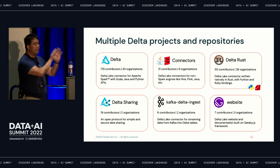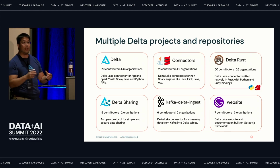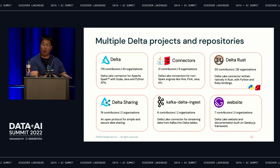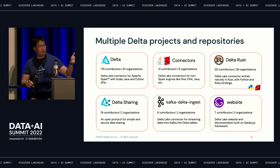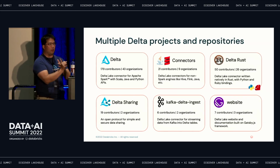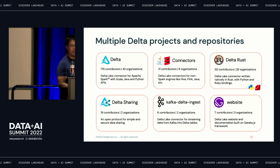So each one of these projects is running at a different pace, and that's on purpose, because the pace of innovation for Delta Lake is that fast, and we want to keep up with whatever the community wants us to do. If there are more projects that people are interested in, for example, like TD had mentioned, there's the Google BigQuery one. Golang actually is one that people are starting to work on, so we might have to create yet another repo because there's active work on Golang itself as well. All right? So let us know.